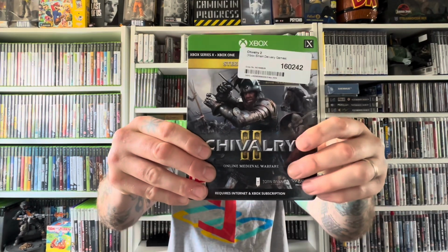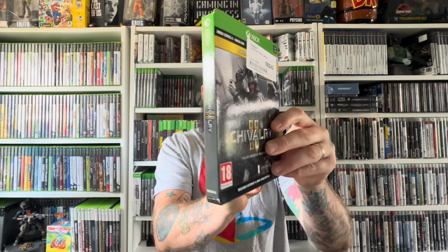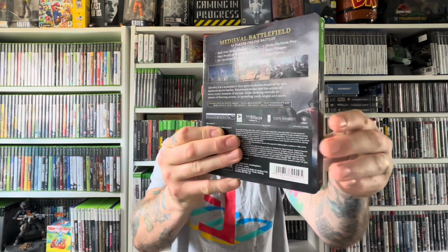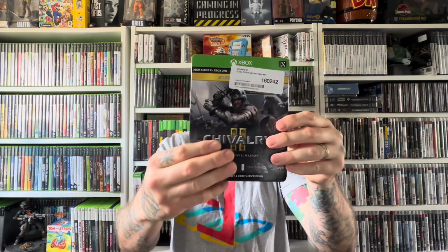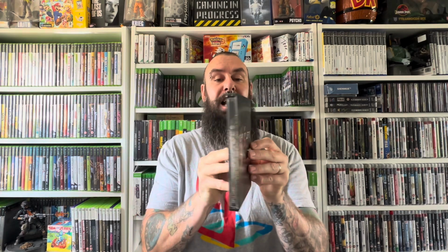But fear not, we have one more steelbook which is slightly more exciting than FIFA. And that is this steelbook right here, Chivalry 2 for the Xbox One. Now this is a game which actually looks really exciting, and this steelbook was just £4 because remember, more often than not CEX charge the same price for the steelbook version of a game that they do for the standard version, and this is a pretty good looking steelbook, and yeah, for £4 I'm really excited to jump into this one.